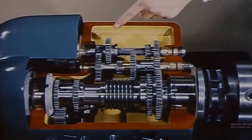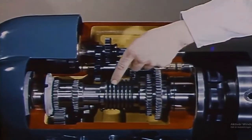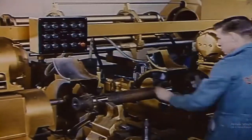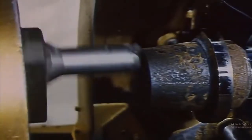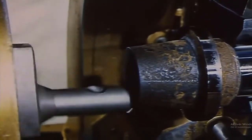Passing from the headstock gears, let us now look at some of the processes involved in the manufacture of the spindle. After the rough forging has been bored and the two clamping positions accurately turned, this machine faces both ends of the spindle, cones them, and rough tapers the nose end.